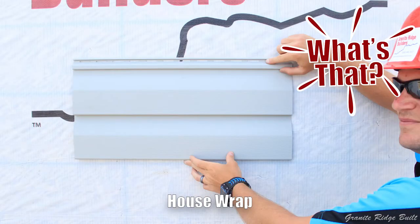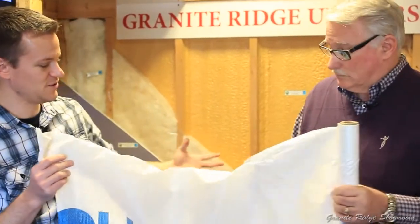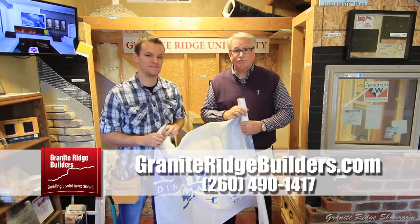Again, very durable, easy to apply, very important to that OSB. Water's going to shed off this way, but vapor from the inside of the house is going to pass safely through it this direction. It's also going to protect the house from wind infiltration to some extent. Important thing.